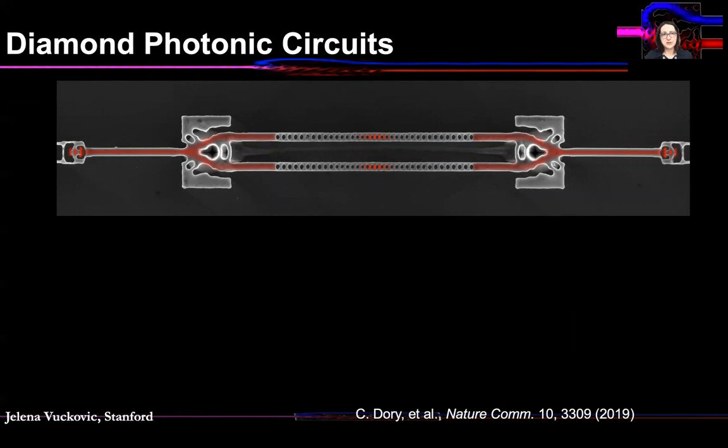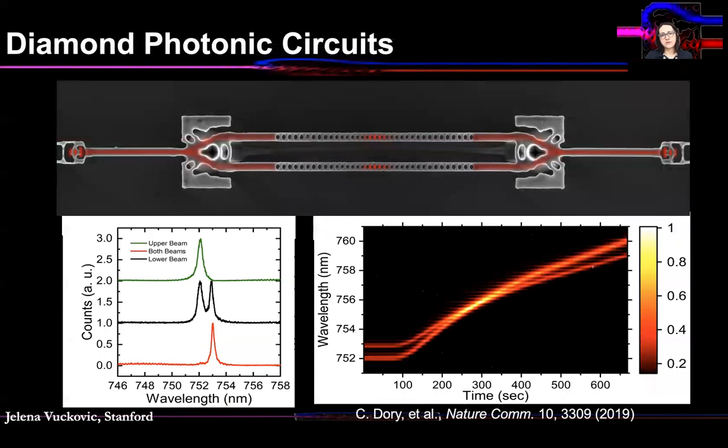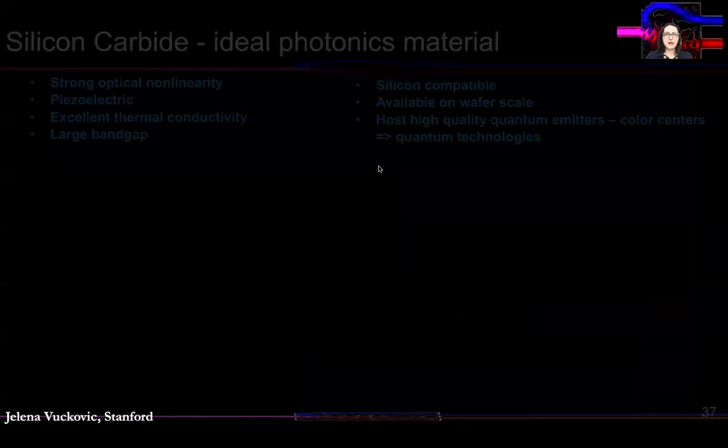So here is another circuit where you couple light from your coupler. You go to something like a beam splitter, split into two resonators, recombine, and then go to another coupler and measure the behavior of this system, showing that you can also tune everything on resonance with each other. And something like this could be used to, in principle, entangle two quantum emitters that are sitting inside of these two resonators.